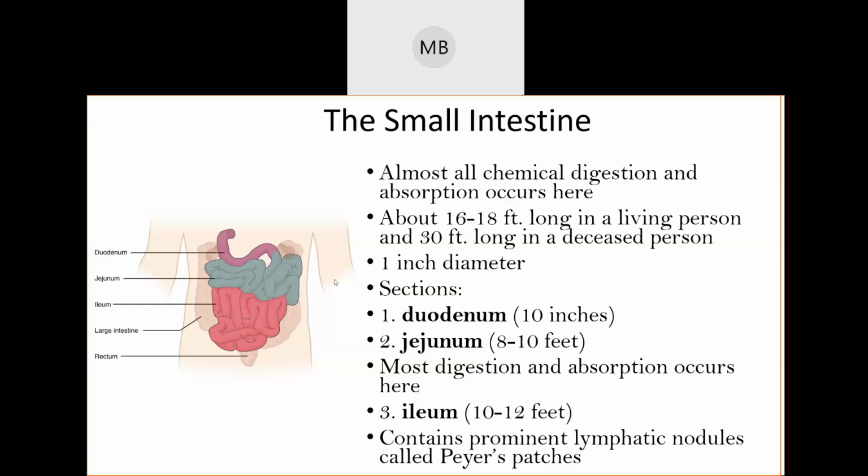And then the ileum is the last 10 to 12 feet of your small intestines. The ileum is going to contain a lot of lymphatic nodules called Peyer's patches, as well as try to catch the remnants of the parts that the jejunum did not finish absorbing. Right. So those are the 3 regions of your small intestines.